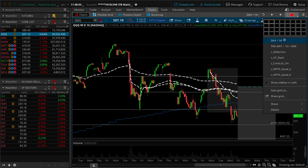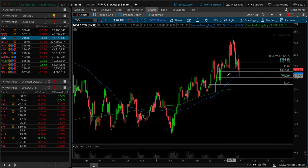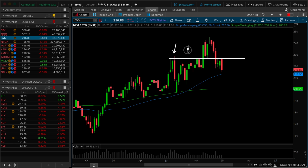Let's go ahead and take a look at the IWM for our small caps, which of course happen to be the laggard of the bunch, much more sensitive to our economic data. Let's throw on the clean drawing set here. So on the weekly time frame chart, undoubtedly a nasty candle for the reason that we continue to reject in its upper wick this weekly breakout level. So we're a little ahead of ourselves.